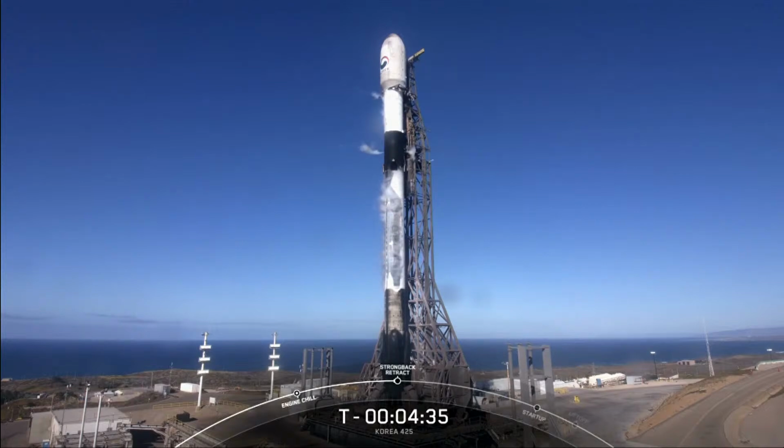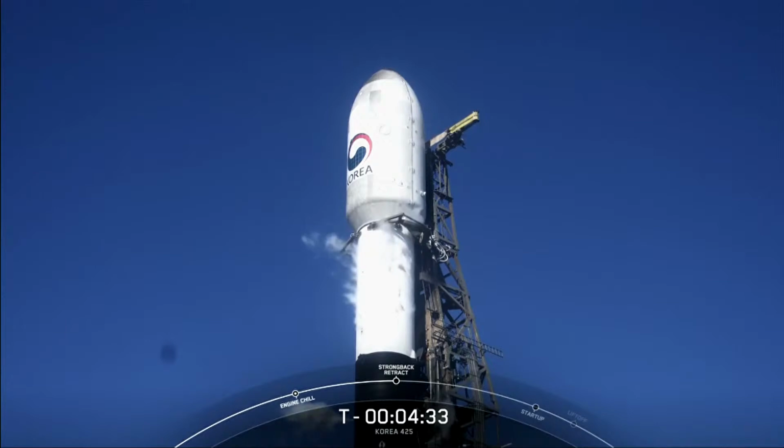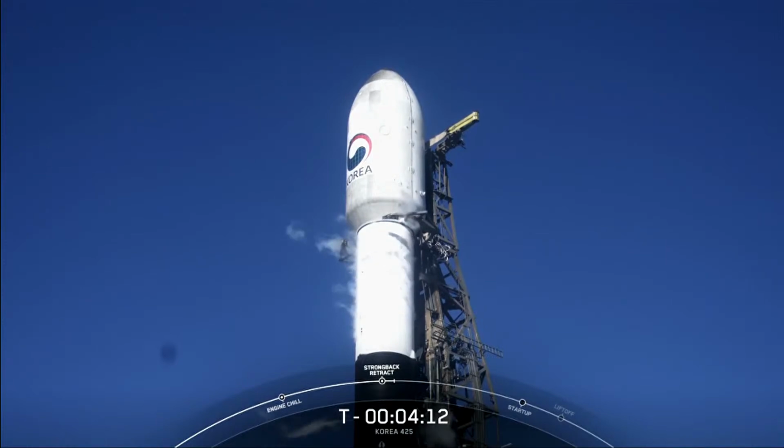Those clamp arms are just at the base of the fairing, and we should start to see them open up in about 20 seconds. There you can see the clamp arms are opening in preparation for the initial strongback retract.